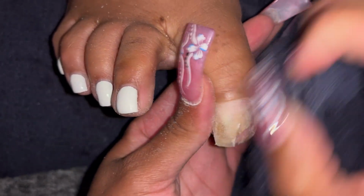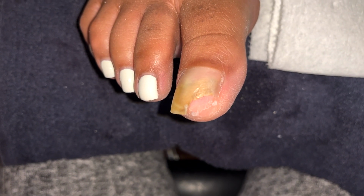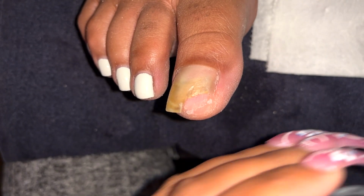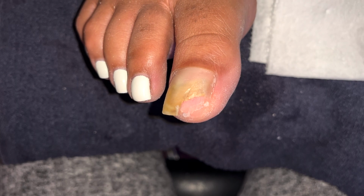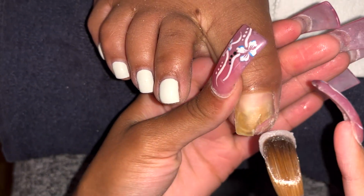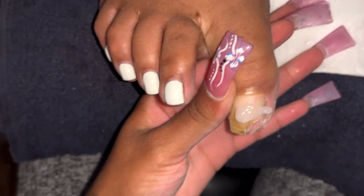All right, so now let's go ahead and put some acrylic on. Now I know the discoloration can look a little bit scary, but you can look at her nail bed and see that it is a healthy nail bed. It's just the nail plate. Once it lifts like that, a lot of times it does have a white to yellowish tint. Sometimes it gets dark, and that's just how it is.